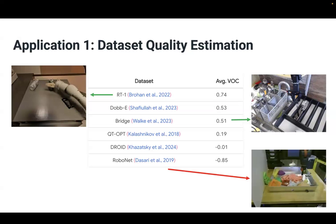But if you go to the bottom of the list, like RoboNet, this data was actually collected by having a robot doing motor babbling, just randomly exploring the workspace and trying to touch objects. You can imagine if you shuffle that particular video, you probably don't have any way to recover the original structure, right? Because the actions are totally random.